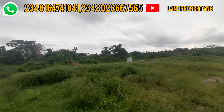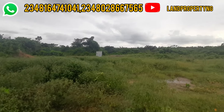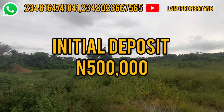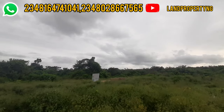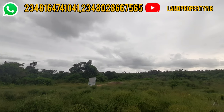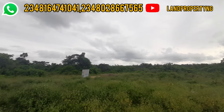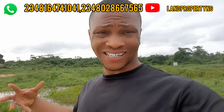There's a payment plan up to 18 solid months, and with just 500,000 naira, you can deposit and start claiming your own land. You enjoy good fencing, you enjoy 24 hours electricity, you enjoy a gated estate, motorable road, access to good facilities. Where I'm standing is actually one of the newest estates, which is GIOVANNA Estate.